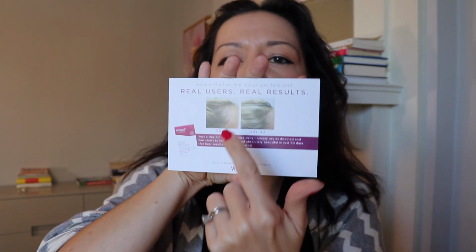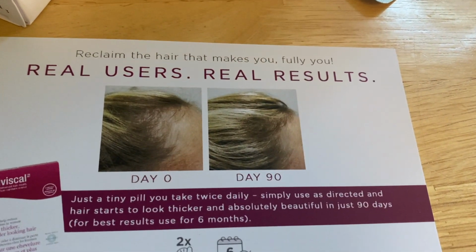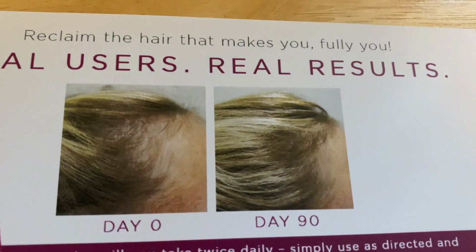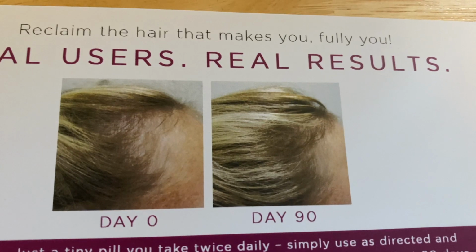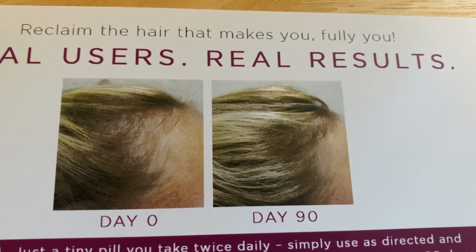So we'll see, because the reason I'm picking out these 2 areas is because I was sent this card, and if you see here, I will get a closer, better view of this. It really just shows the hair in the temple area, which I feel a lot of women are self-conscious about when they wear ponytails. It shows that really growing in after 90 days, which is incidentally the amount of days that I'll be taking this.